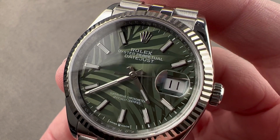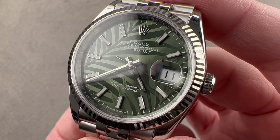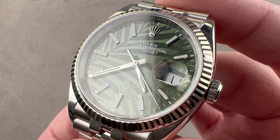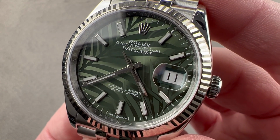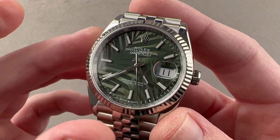Launched in 2021, this is the Rolex Oyster Perpetual Datejust Palm Dial. The underlying model is not new. That was redesigned for 2018, but the green palm dial is a debut of 2021, and this reference in steel and white gold is 126234.